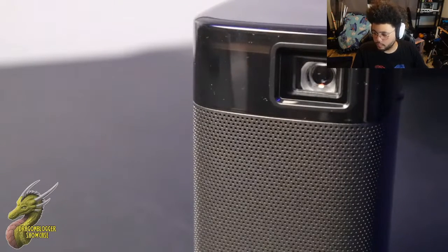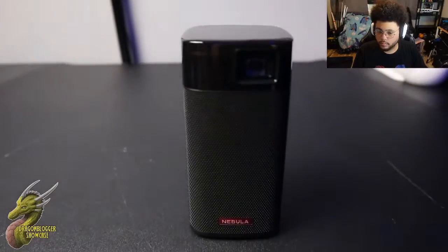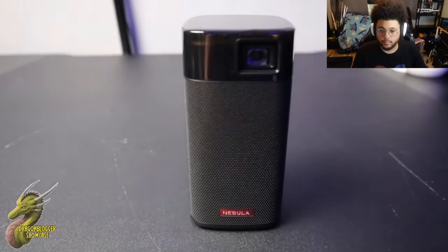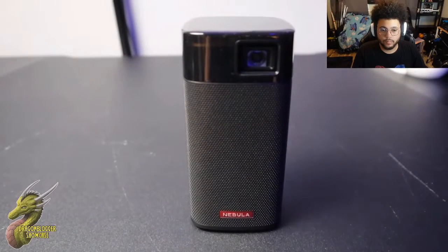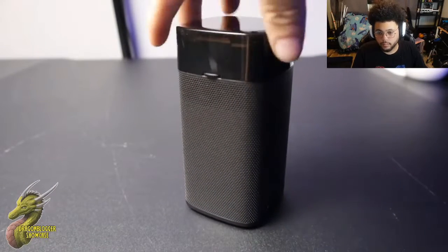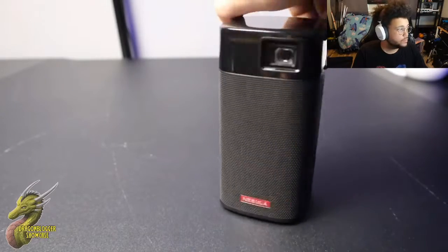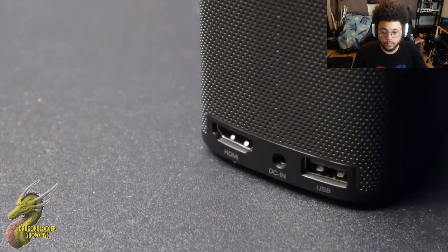And this projector here actually boasts a 300 ANSI lens that supports up to 1080p, which is absolutely awesome that you're getting a full HD lens right inside of this little unit. Taking a look at the unit right here, as you guys can see, it's super small and there's not much to it. You do have some on-body controls, but other than that, everything on this is just very simple and easy to use.